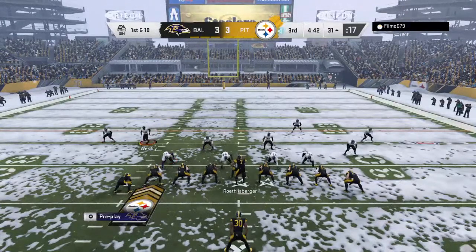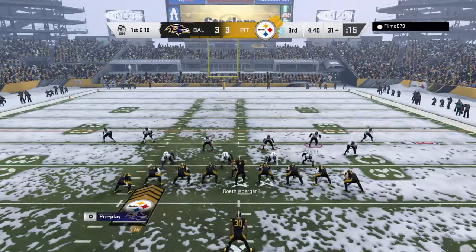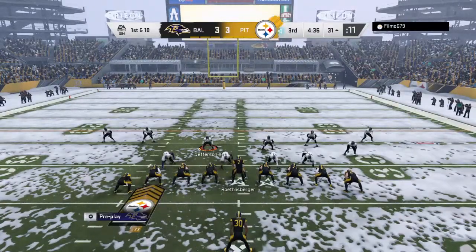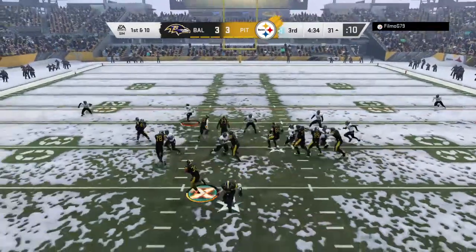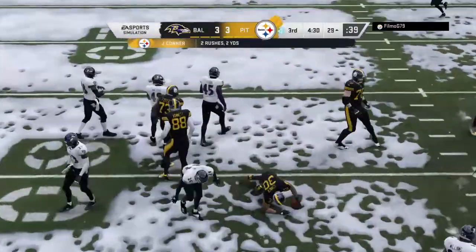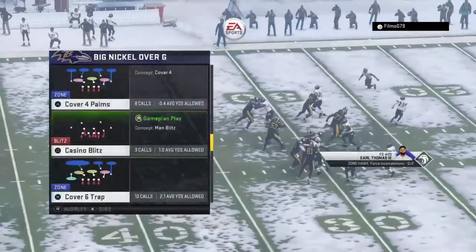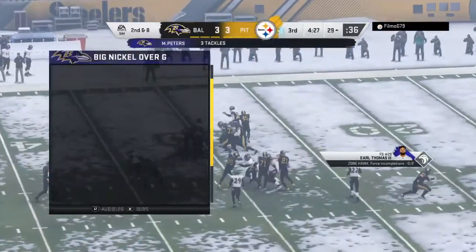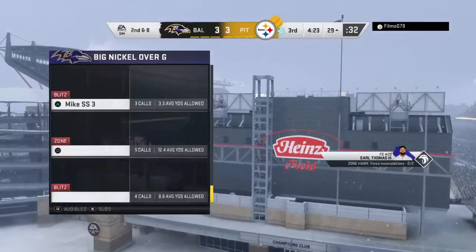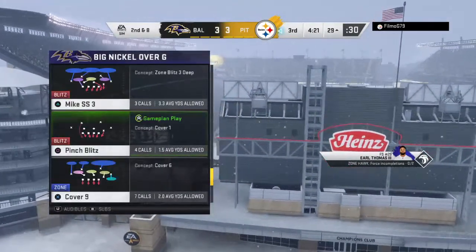Here's 1st and 10 just outside the 30. On 1st and 10 is Connor. He winds up getting only a couple there, down to the 29. Well, he was looking for some running room, and there wasn't a whole lot of it there on that play. I think he was lucky to get a couple yards out of it because those defenders were rallying to the football pretty quickly.